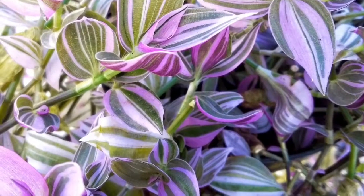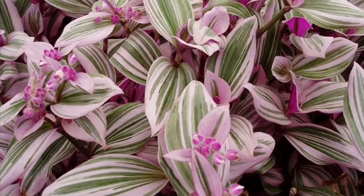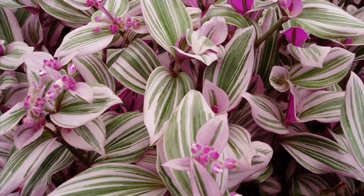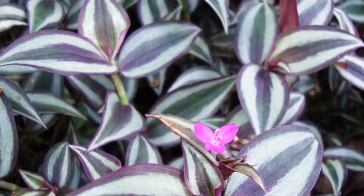Number 8 is Tradescantia, more commonly known as Wandering Jew, and this is a gorgeous vining plant. They're known more for their foliage than their flowers, but they do flower. I actually have a Tradescantia zebrina that has been flowering like crazy for me this past season. And they are small, but they are cute. They're little pink flowers. I might include a little clip of it. But the blooms usually are pink or white.